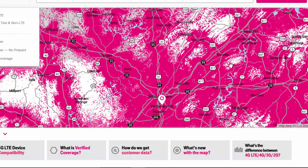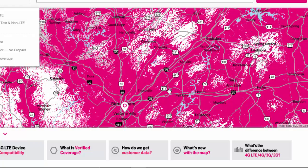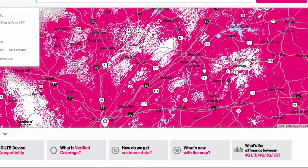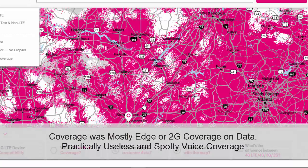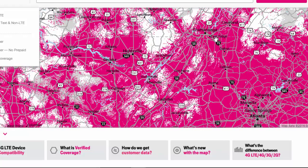And several months ago, I would literally drive from Birmingham. I go back and forth to Tennessee every other weekend to see my family. But from Birmingham to Chattanooga, this whole corridor was empty. I had no data whatsoever. And what happened when they changed the coverage, it just expands. It goes twice as far as a normal tower does. It gets a lot better in-building coverage.